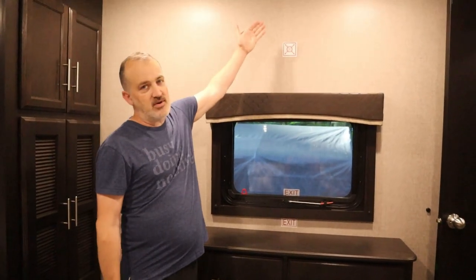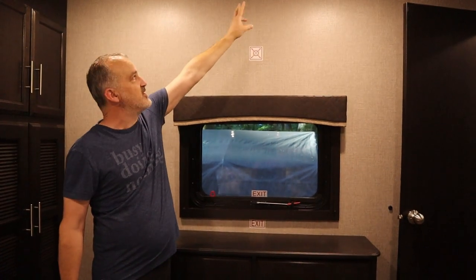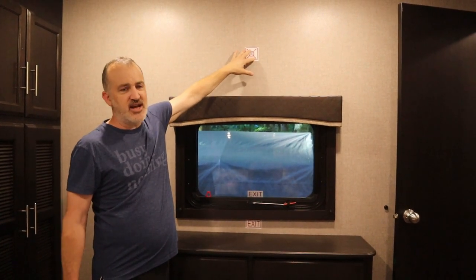Up above, optional, it's pre-wired for television. You've got your AC outlet and your cable and satellite. They're wired separate, so that's a nice feature. And then you have your backer board here for mounting your TV. It's about a $435 option, and I just figured for that money, for about half that, you can buy a better TV and mount it yourself.